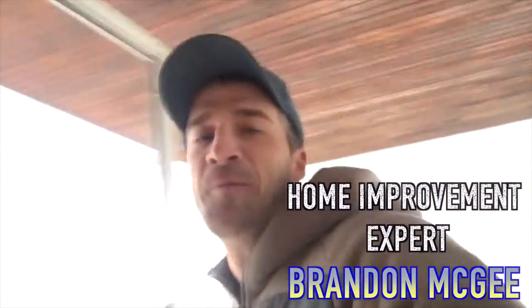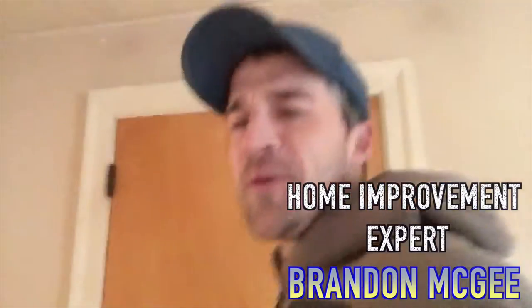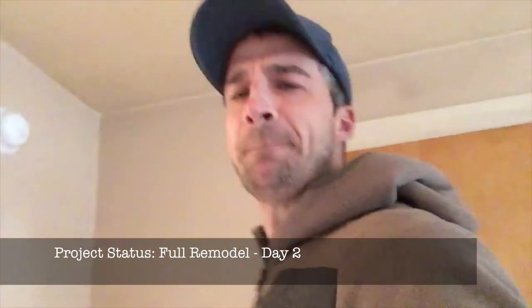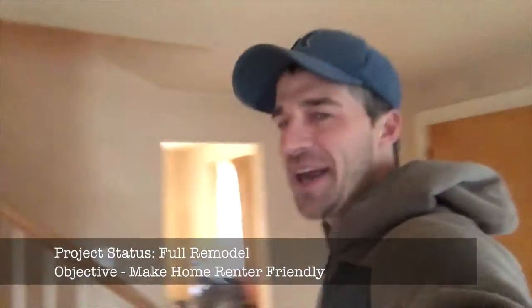Hello and welcome, and we are at day two of the house rental flip livable project. So we got all the green carpet out yesterday, and it looks a lot better in here already. And as you can see, we got the stairs all cleaned up, and they look sweet.